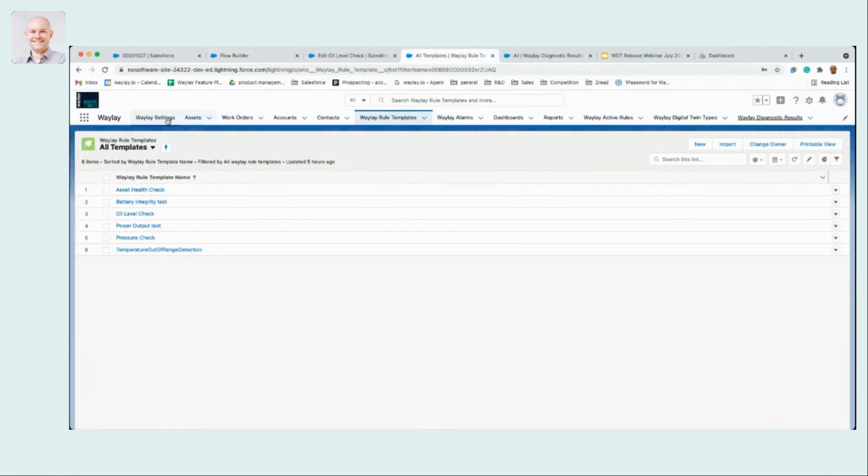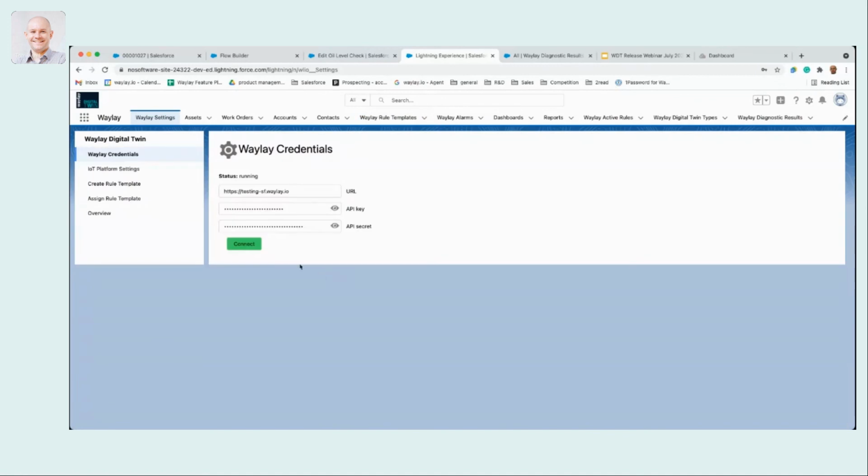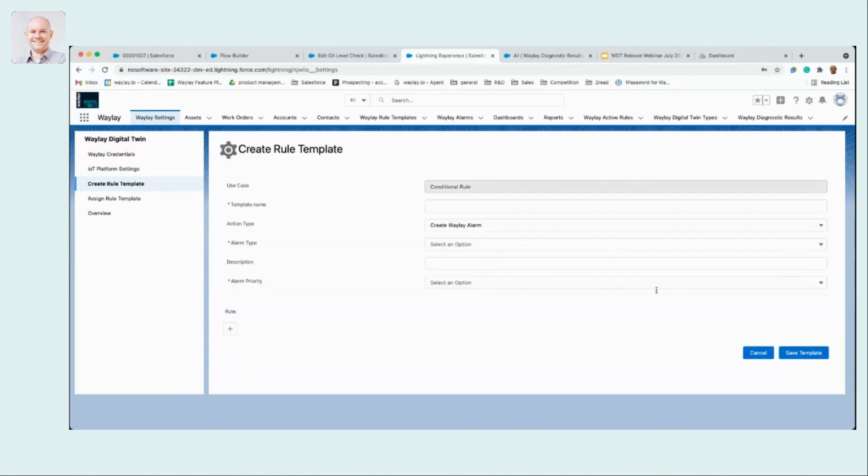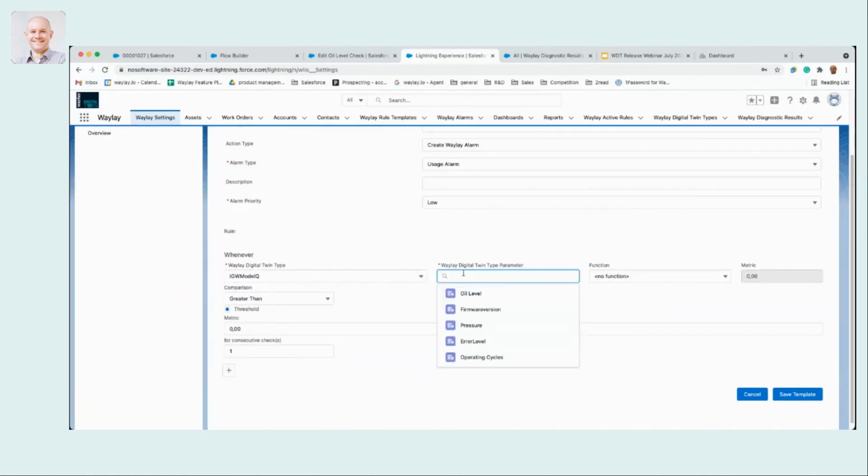Let me see if I have something up and running here. If not, then I can quickly create one. A typical use case is where you define a conditional rule using parameters like operating cycles to check and compare with, for example, a service contract that this customer has. Let's assume we're dealing with a customer that is allowed to use our backup generator for 10,000 operating cycles, or 10,000 device hours, whatever the parameter that is reporting the usage of the asset may be.